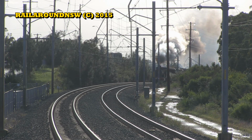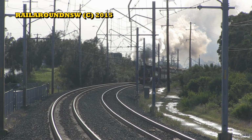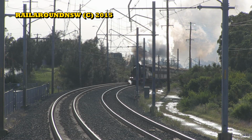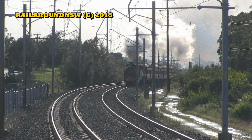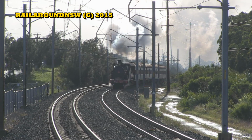On Saturday, May 23rd, 2015, we see Lachlan Valley Railway's 3237 making its way to Bomaderry to take passengers to the Scottish Celtic Festival. Here we see the 32 class engine at Engadine.